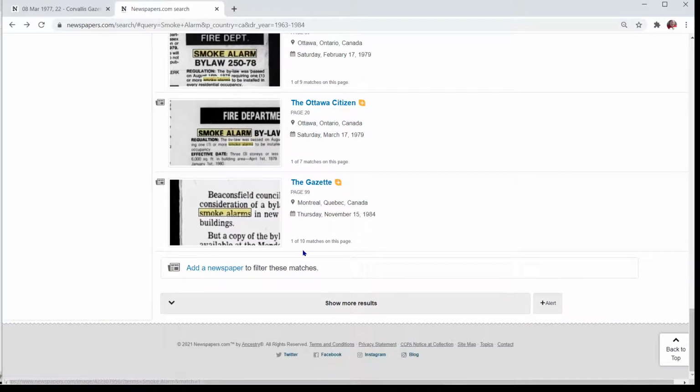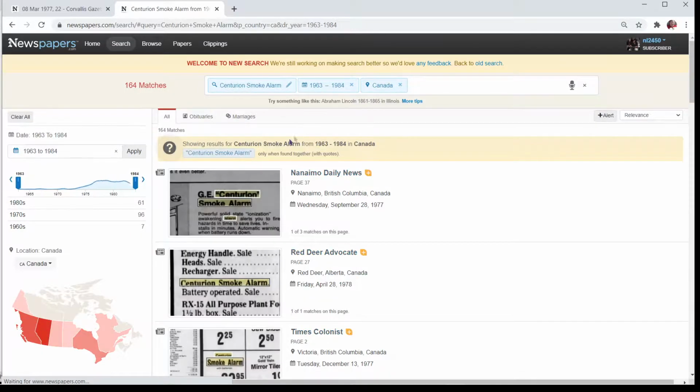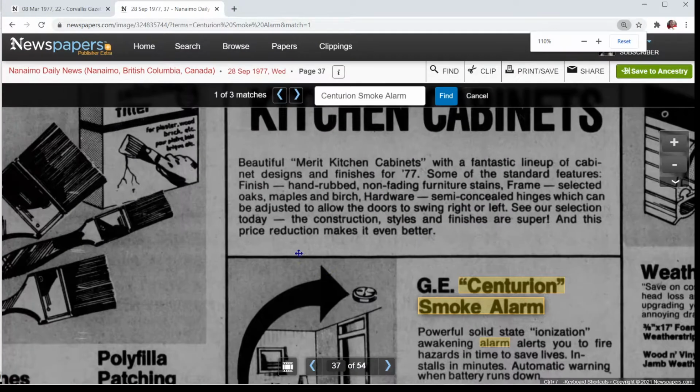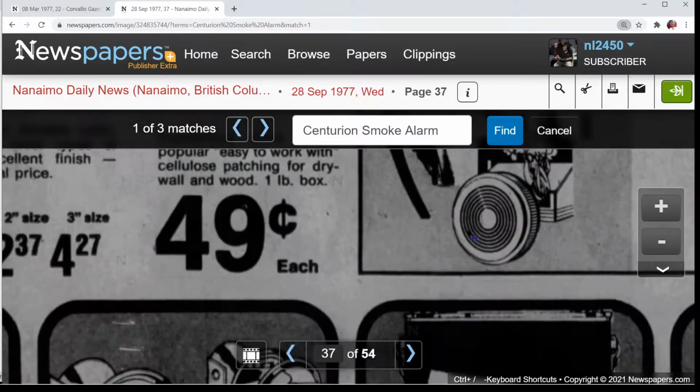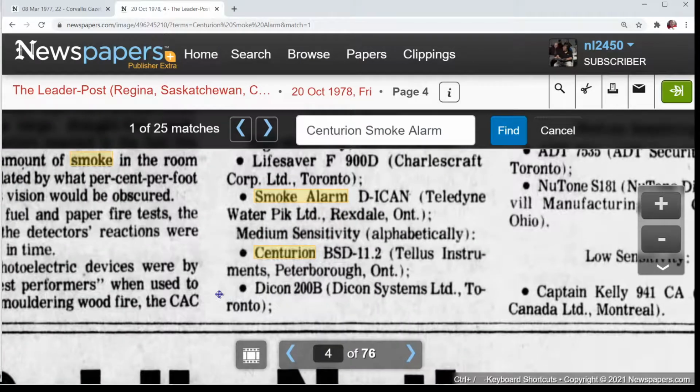Now this is what's interesting though. If I search Centurion smoke alarm, keep it in Canada, you'll probably already see it. They're actually made by GE. Right here. They're truly made by TELUS Industries. I saw a picture posted by Jesse that there's one branded by TELUS that looks exactly like the Nortron TR-77, TR-88.